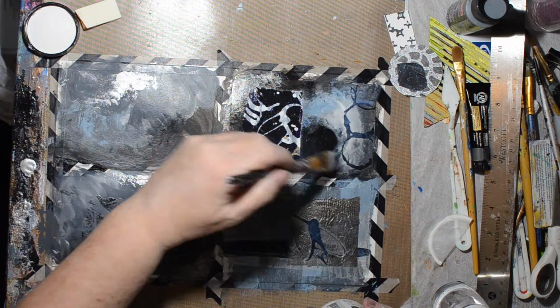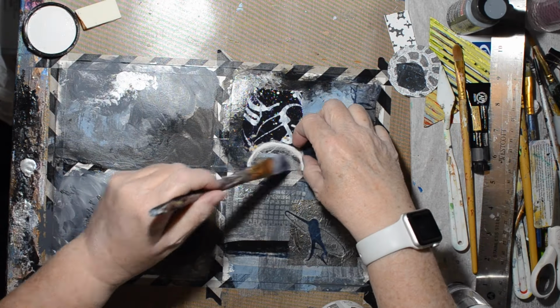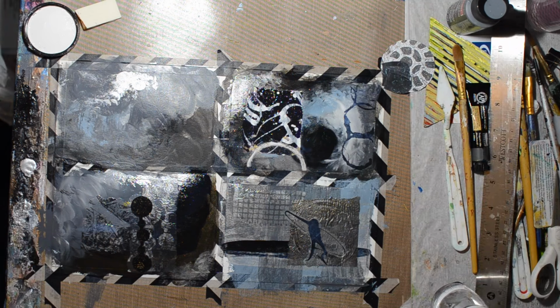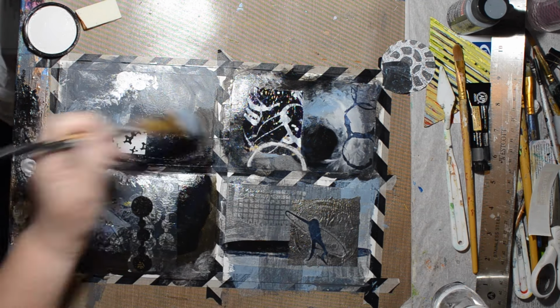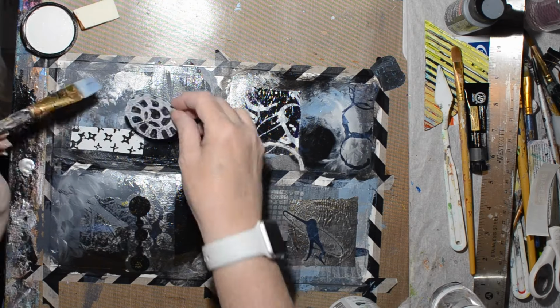These are just random bits already in my collection of pieces of paper with marks on them. I keep using them. I haven't made any more. One of these days, I'm going to have to do a stash building video or I'm going to run out of all the fun little collagey papers.